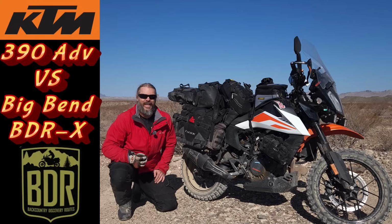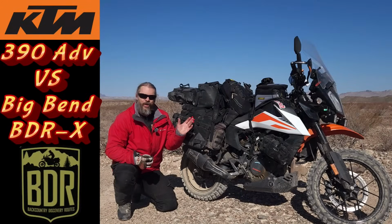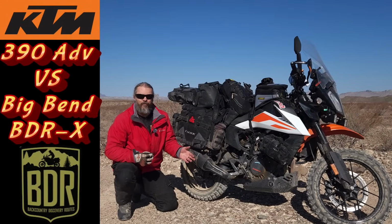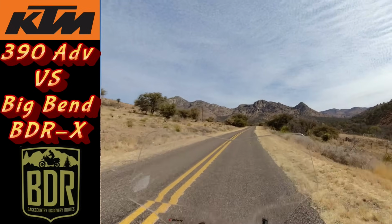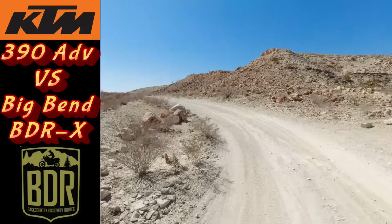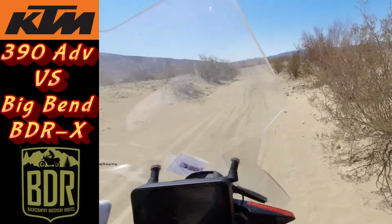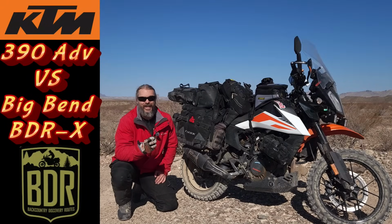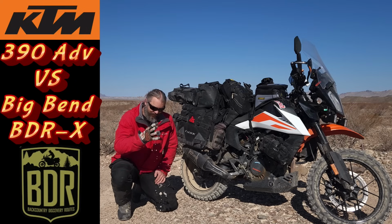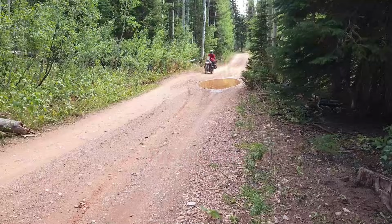My KTM 390 Adventure versus the Big Bend BDR-X, where there are large sections of paved roads, but there is also quite a bit of off-road riding, Jeep trail type riding that is dry, dusty, rocky, sandy, powdery, hot, windy, isolated, and desolate. So, how will this bike do? Let's find out.